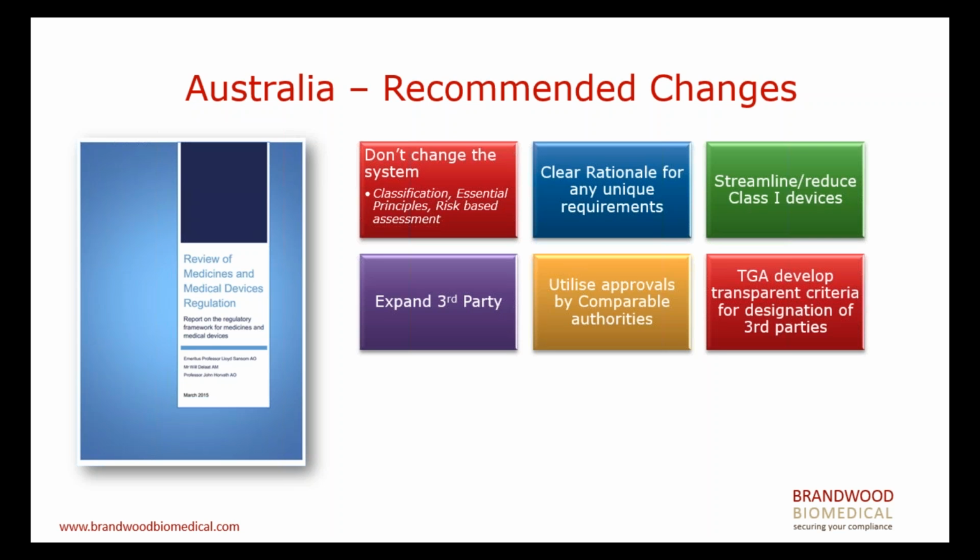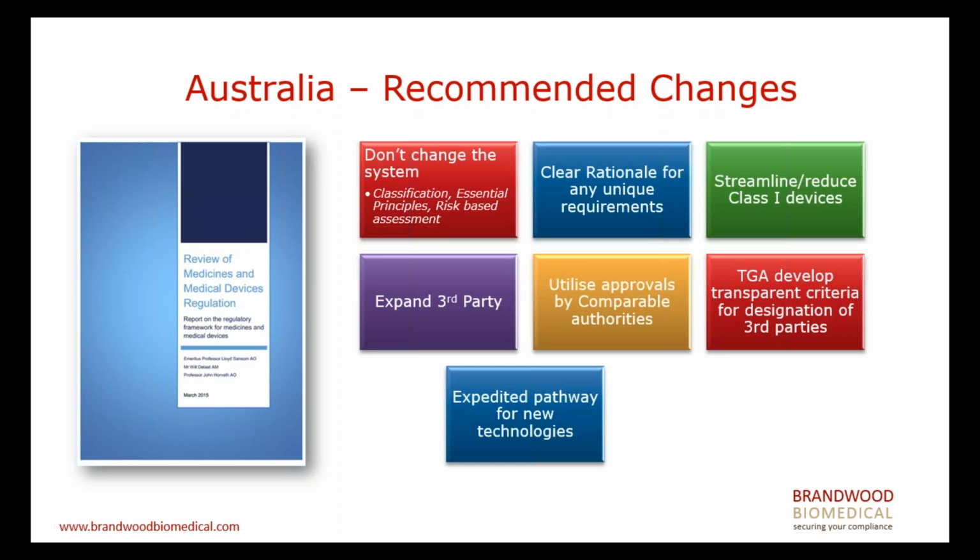So the next one, then, is for the TGA to develop transparent criteria for designation of the third parties. And this is really talking to the previous two points. It's a need for the TGA to develop a set of transparent criteria and make sure there's no compromise to safety or performance of the device at the end of the day.